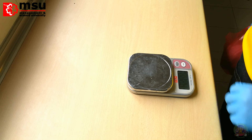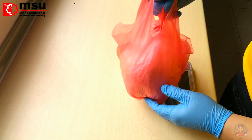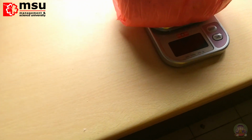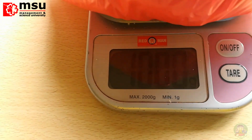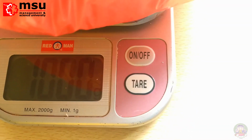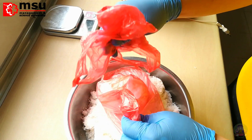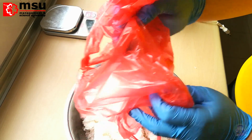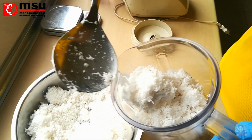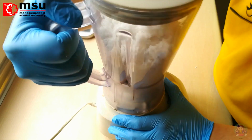First thing to do is to weigh the fresh grated coconut. You may see the weight is 1 kilogram. Next is to transfer it into a mixing bowl for the next process, to squeeze out the coconut milk. The amount of water used is 2.5 liters for 1 kilo of coconut.